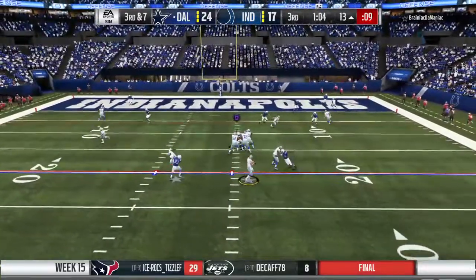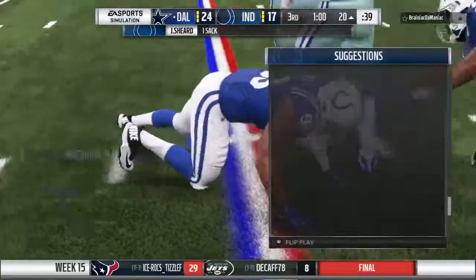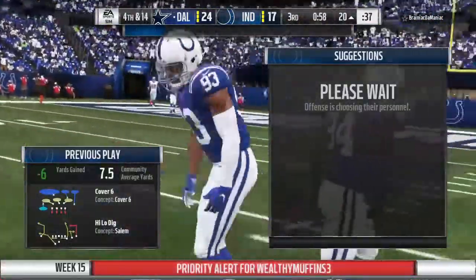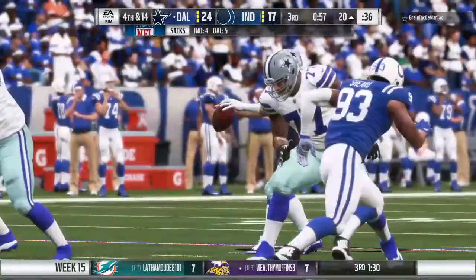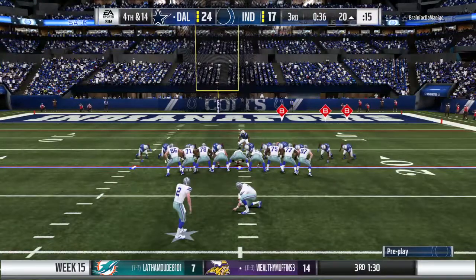On 3rd down, it's Prescott. And he'll go down. Brought down at the 20-yard line. Jabaal Sheard in there for the sack, and he's closing in on that all-time record. That's number 19 on the year.